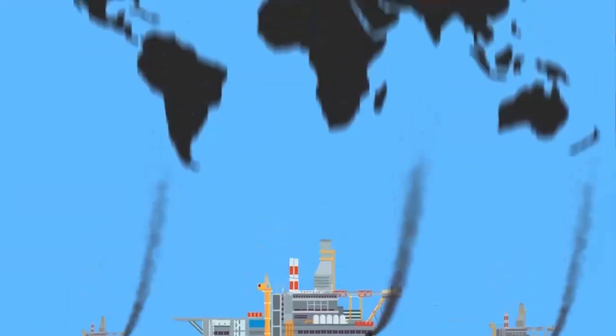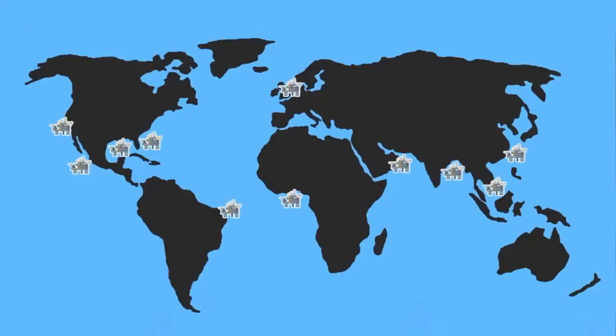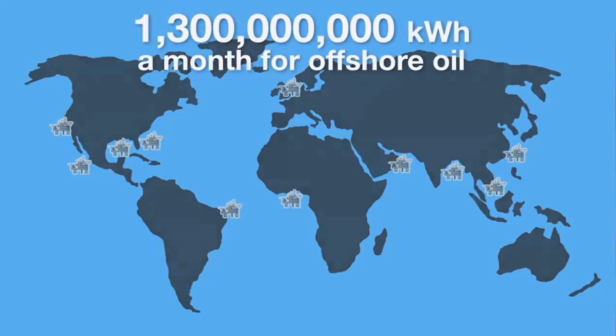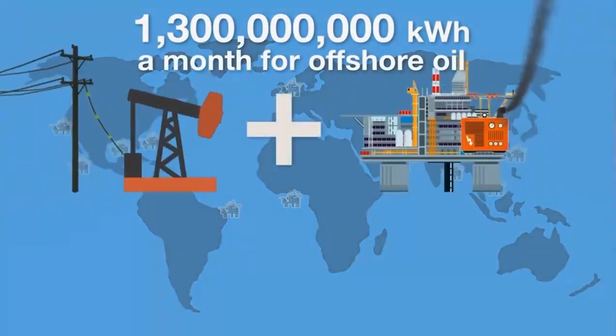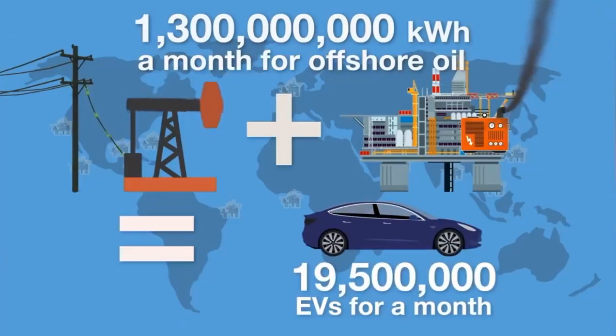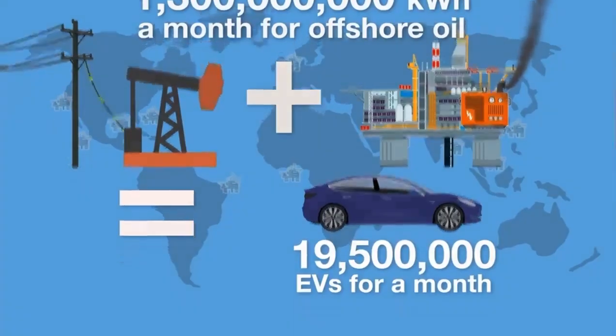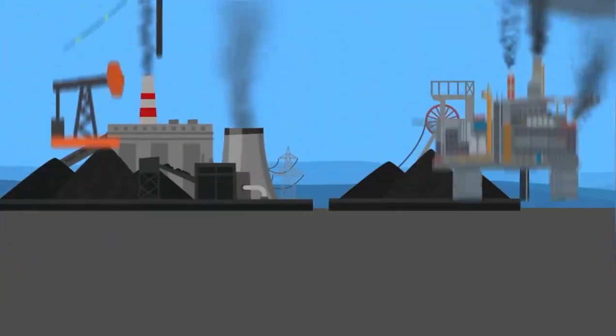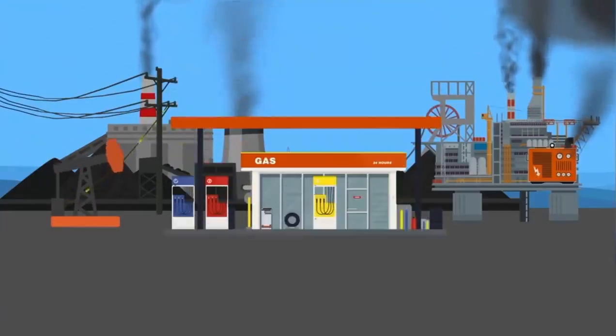There are an estimated 1,470 offshore oil rigs in the world using over 1.3 billion kilowatt hours of energy a month. All this oil pumping combined would be enough to power 19.5 million electric vehicles per month. This is just from the energy used to pump the oil out of the ground in the US and offshore. So not only does the fuel pollute when we burn it in our cars, we are also using a huge amount of electricity just to pump the oil that makes the fuel.